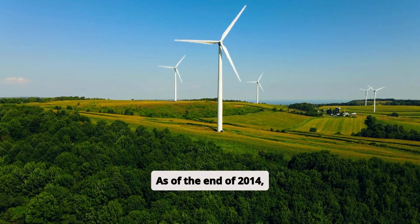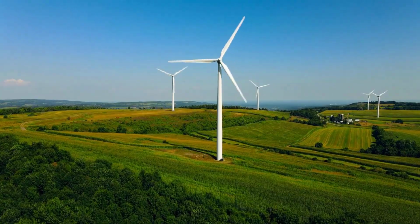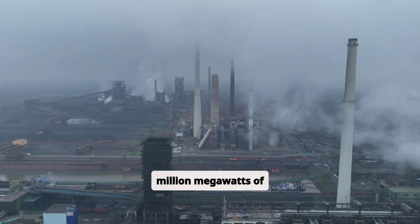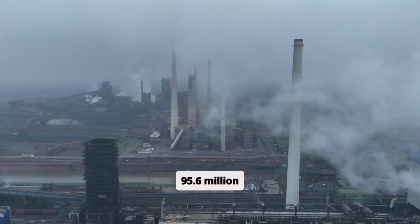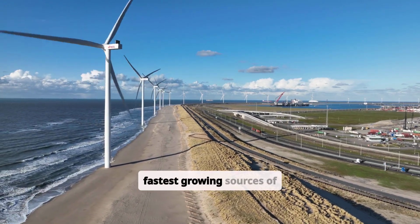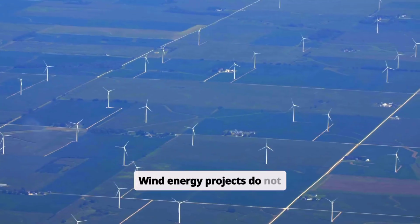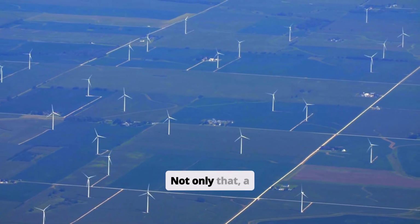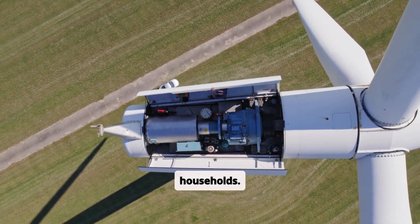As of the end of 2014, the United States wind power capacity was at 65,879 megawatts. In 2013, the 168 million megawatts of energy that wind turbines produced resulted in the elimination of 95.6 million metric tons of carbon dioxide. Wind energy is one of the fastest growing sources of electricity in the entire world, and it's not hard to see why. Wind energy projects do not pollute or contaminate the surrounding area on which they are built. Not only that, a single turbine produces enough energy to power 500 households.